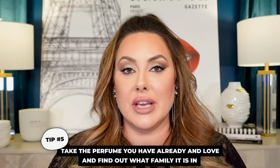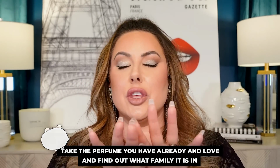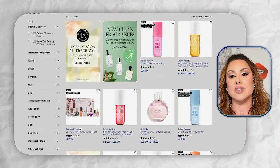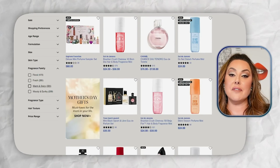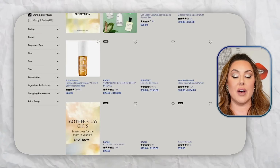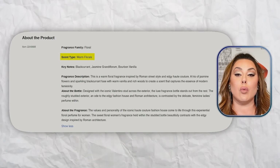One thing that I also like to do is take a perfume that I absolutely love. So if you guys have a signature scent that you absolutely love, go into Sephora or Ulta's website. You're gonna click on the left-hand side and find out what category it's in. So if I look up, say, Donna Born in Roma, and I see that that is a warm floral, I know that I'm gonna try to find others that are categorized as warm floral.